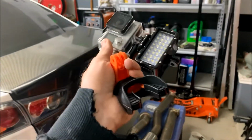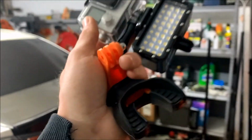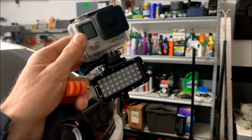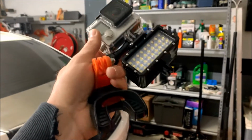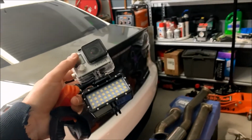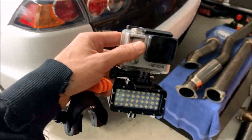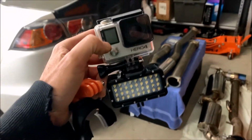A little review of each. The little mouthpiece here, it works okay. The little orange part here, it's very weak plastic. It doesn't clamp very well on the GoPro, so it can kind of flop up and down. But for what I'm going to be using it for, it shouldn't really be a problem. This light, I think this light is awesome. From what I could actually see, I didn't actually climb underneath the car. I was just kind of sticking my hand underneath there with the GoPro. I'll know what it really looks like when I actually do the editing on this, but let me know what you guys think in the comments.